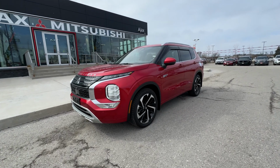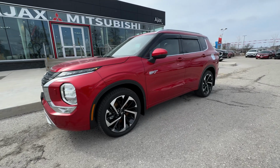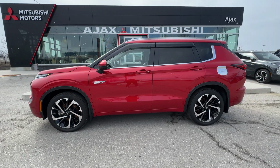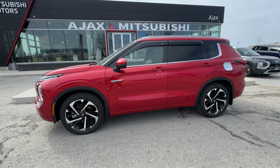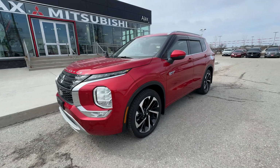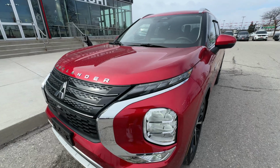We have found an incredible pre-owned find here. This is a 2024 Mitsubishi Outlander plug-in hybrid GT model with just under 24,000 kilometers. What an incredible vehicle. This is Canada's best-selling plug-in hybrid, and you're going to see why after we do this tour. We're going to explore the exterior and interior condition as well as some of the great features on this Outlander, starting off with what is underneath the hood.